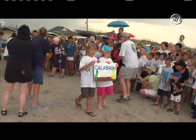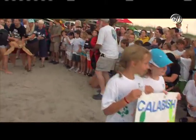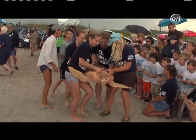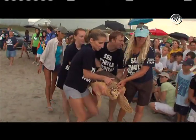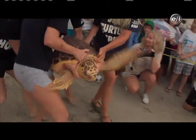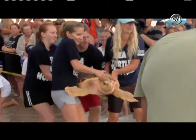This is Calabash next. This is another loggerhead sea turtle. Now, loggerheads are omnivorous, meaning that they eat plants and animals, usually invertebrates found along the ocean bottom. You can see that great front beak there. It's perfect for chomping on crustaceans and other things that they might eat.